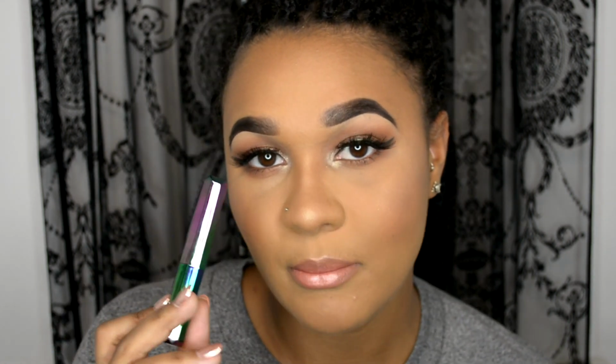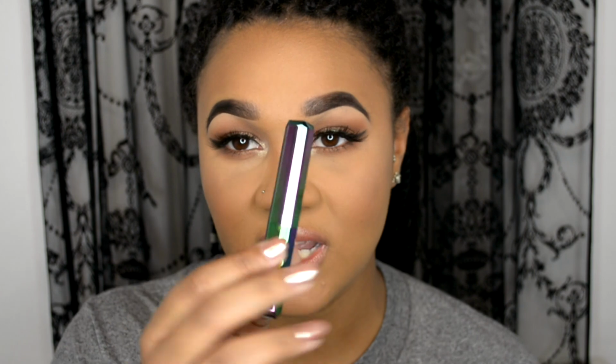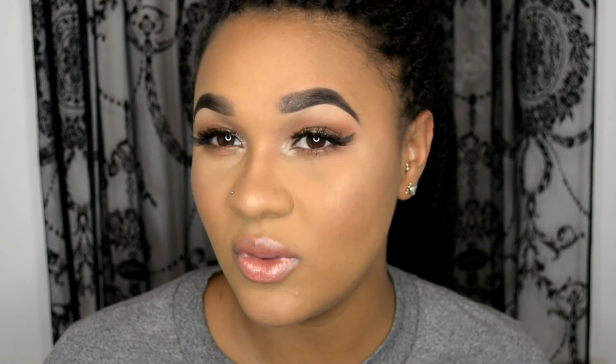This kind of reminds me of the MAC lipsticks you used to be able to get. I can't remember what they're called, but they were like a shiny lipstick that I used to get pretty much in a similar kind of thin tube like this, the same shape lipstick and everything. That's what that reminds me of. I think they're discontinued now, so if you kind of liked those kind of lipsticks, you'll probably really like the Fenty Hyper Glitz lipsticks. Excuse my little friend down here.